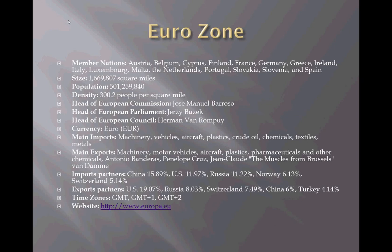Among these EU member states, 16 countries adopted the euro, EUR, as their common currency. These nations comprise the Eurozone, which is also called the European Monetary Union, or Euroland. Members of this elite club are Austria, Belgium, Cyprus, Finland, France, Germany, Greece, Ireland, Italy, Luxembourg, Malta, the Netherlands, Portugal, Slovakia, Slovenia, and Spain. Aside from adopting a common currency, these nations also share the same monetary policy set by the European Central Bank. Here are just some facts and figures for you to mull over.